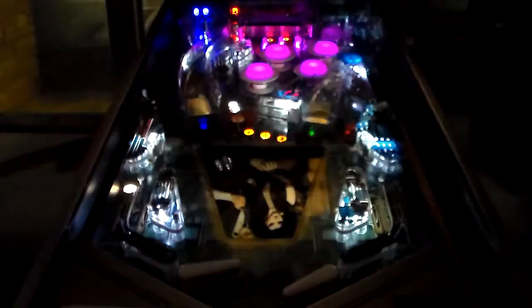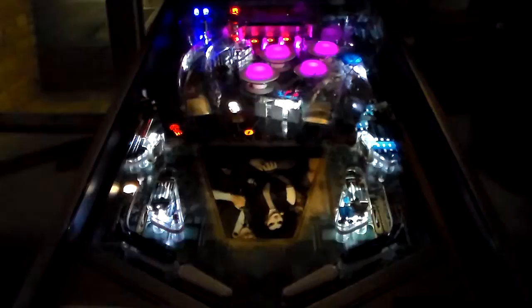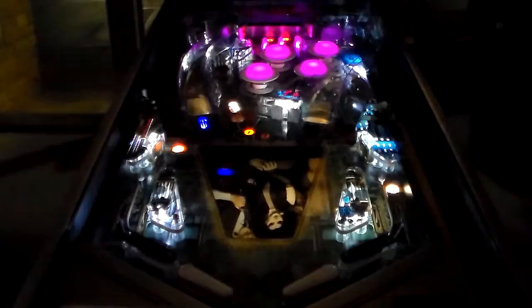Mention their kickback targets. See these targets here? You'll notice this target here and this target here, as the ball hits it, those are Gottlieb's famous kicking targets. As you hit it, it kicks the ball back out at you just as fast as you hit it. Really cool design. There's the very target we were talking about. And again. Oh. So I believe what was happening there is as you hit the very target, it spots you a letter if you knock it all the way back.